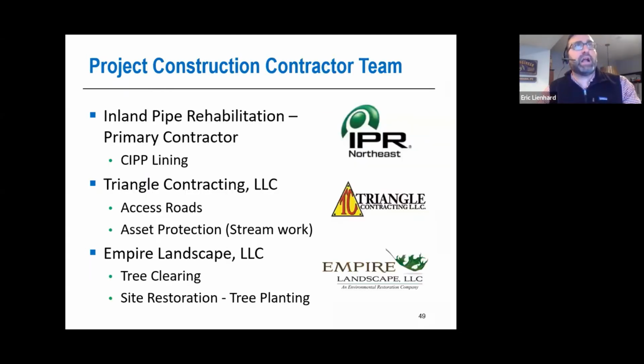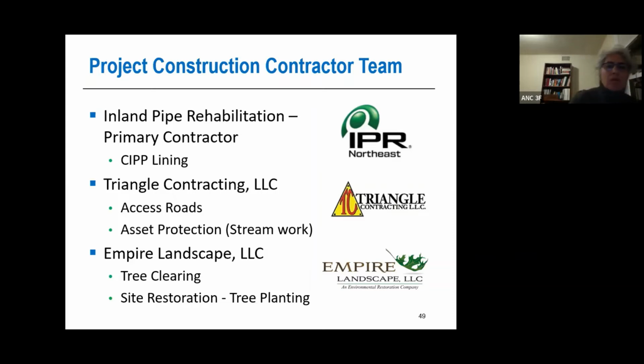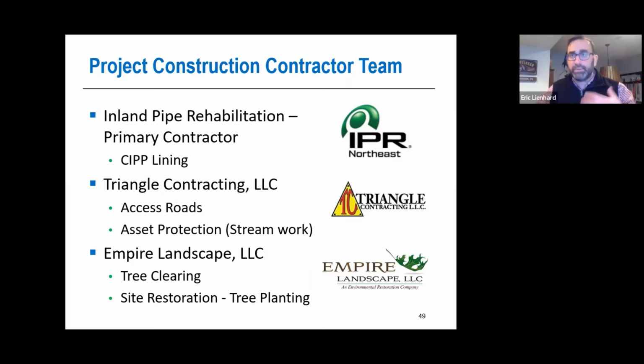And then, regarding the contractor team, there was a request to ask who was doing the work. So IPR, Inland Pipe Rehabilitation, is our prime contractor. Their primary responsibility is to oversee the work. They're the prime contractor, but they will be leading the lining, the rehabilitation of the interior of the pipe. They've got Triangle Contracting LLC as part of their team. They will be building the access roads along with Empire. Empire will be doing the tree clearing, site restoration and tree planting, but they'll also be chipping the trees on site for Triangle's use for those access roads.